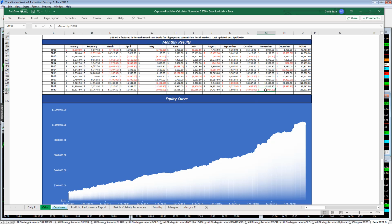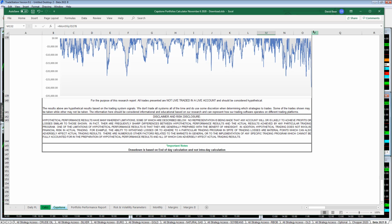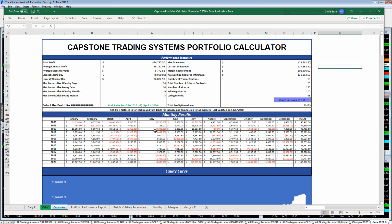And then, if this mean reverts to a big November, December, we're going to have a big bounce back, but that is not a guarantee. There could be some other drama coming out of the election, recounts or lawsuits, I don't know, that could change the results. So we'll see.